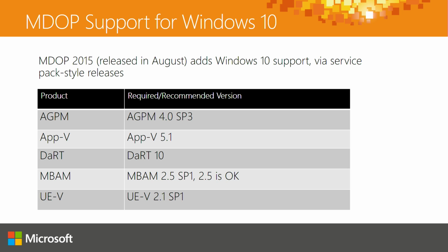We've also updated the MDOP tools, Microsoft Desktop Optimization Pack. It's a set of add-ons for customers that have Software Assurance for Windows that add additional capabilities to manage Windows devices. Each of these have been updated with new service pack releases to support Windows 10, so you would want to deploy the new releases.